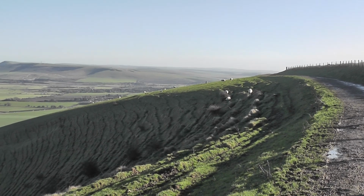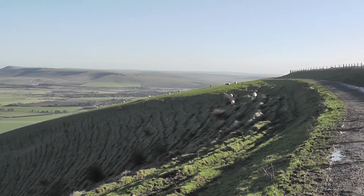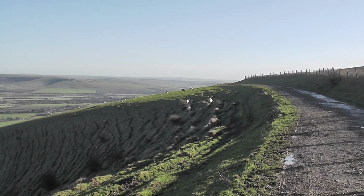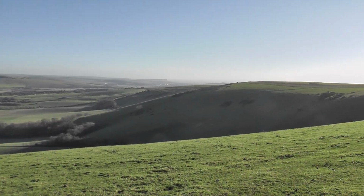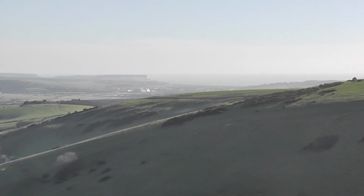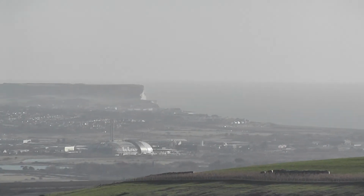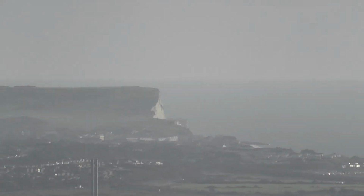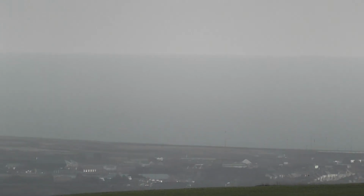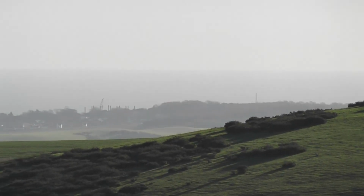I'm near the point marked as tumuli on the map, and I just noticed that the coast is visible around that bend, so let's see what that looks like in a second. Yep, there's the coast in the distance and what looks like the start of the Seven Sisters over there. Guess that must be Eastbourne down there. Very hazy, mind you.